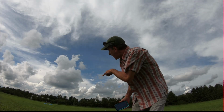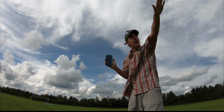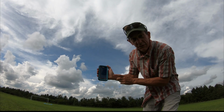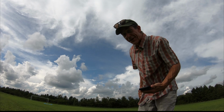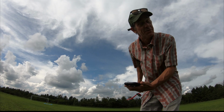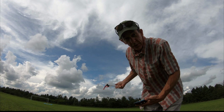Hey guys, day 2 with the Tantrum 250. Considerably better conditions today. I got a nice breeze coming from this way. 6.7, 10.5 gusts. I think it's gusted a little bit more than that a couple times for me because it's definitely giving me some lean back in it today that I didn't experience in the light winds. So let's get this thing airborne.